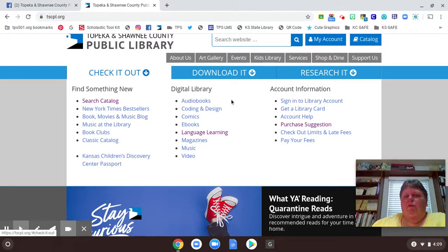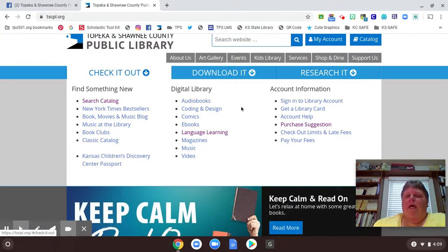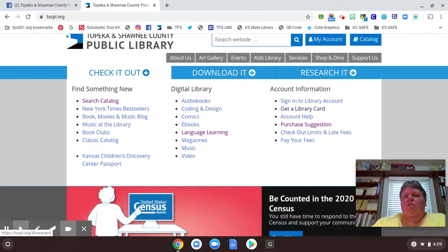But if you're wanting to just find digital resources, you can go to the digital library. And then you can get a library card right now. Even if you haven't had one, it's like 2 minutes. You get your library card and you get access to the digital content.